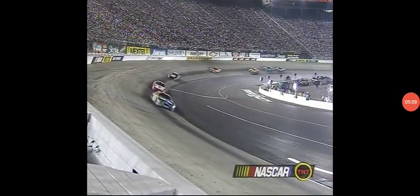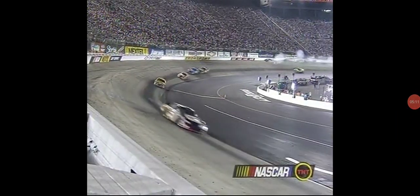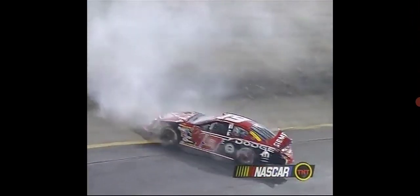Cars on the lead lap. Looks like he may have. I'm not going to say anything yet. I'll take another look. Looks like an engine or an oil line or something came off. I'm going to say something. Pit road is still closed.